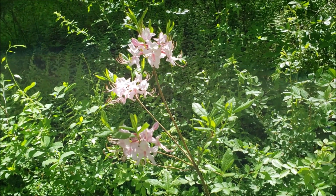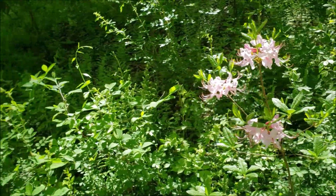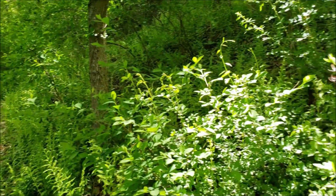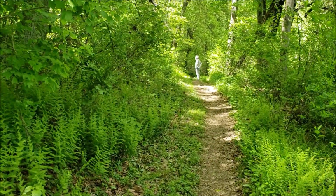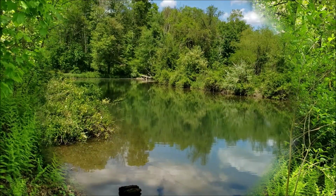So we've seen some families of geese. Probably try to get a little video of them just because they were absolutely adorable with their little goslings. That is the trail we have come from. And that's where we're heading. So I'm going to go join the missus and I will see you down around the bend.